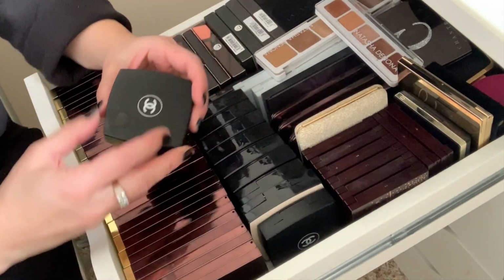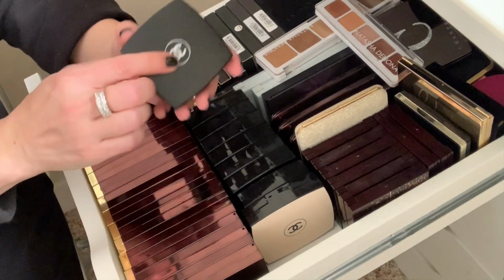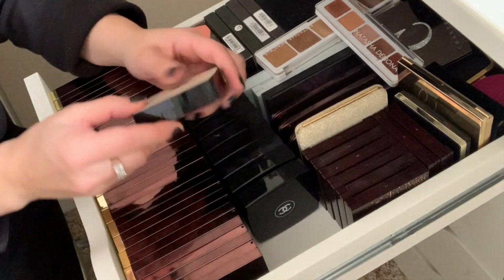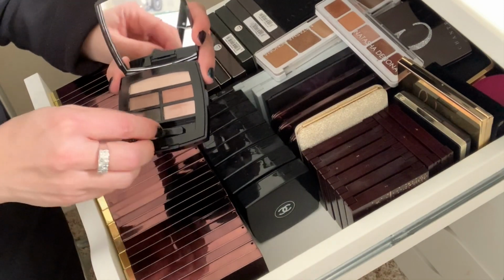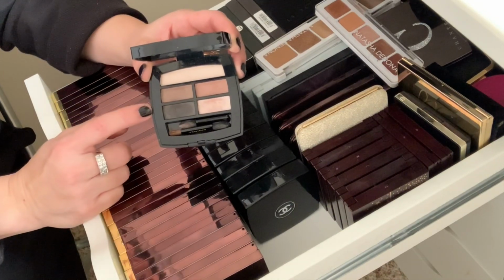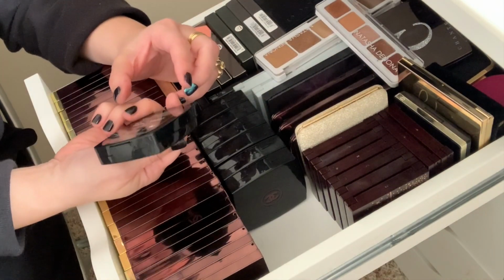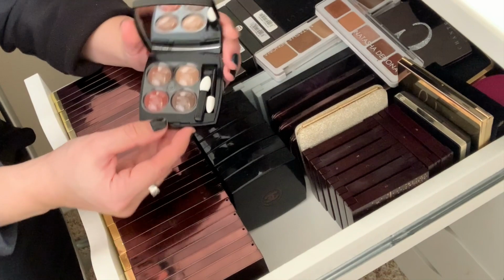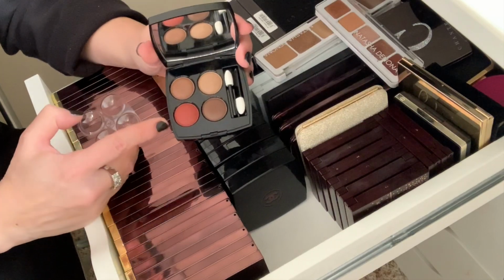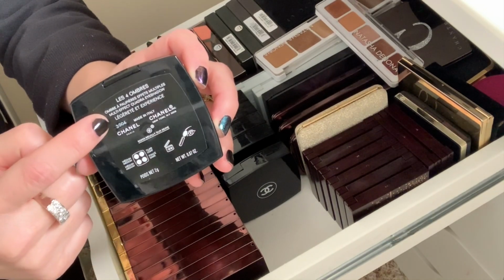Okay, so I have my Chanel quads here. I have the Clair Obscur, which I love. Oh, this is the Quiet Revolution. This one's really beautiful. It has that fun blue in there, all mattes. This one, oh, this is one of the Le Beige ones. This came out a couple years ago, and I really like it. They've since come out with different color stories in this format. I don't like those, but for some reason, I really like this one. Here is the Candeur et Expérience. Totally slaughtered that. But this came out in fall 2016. Love it. This is such a beautiful palette.